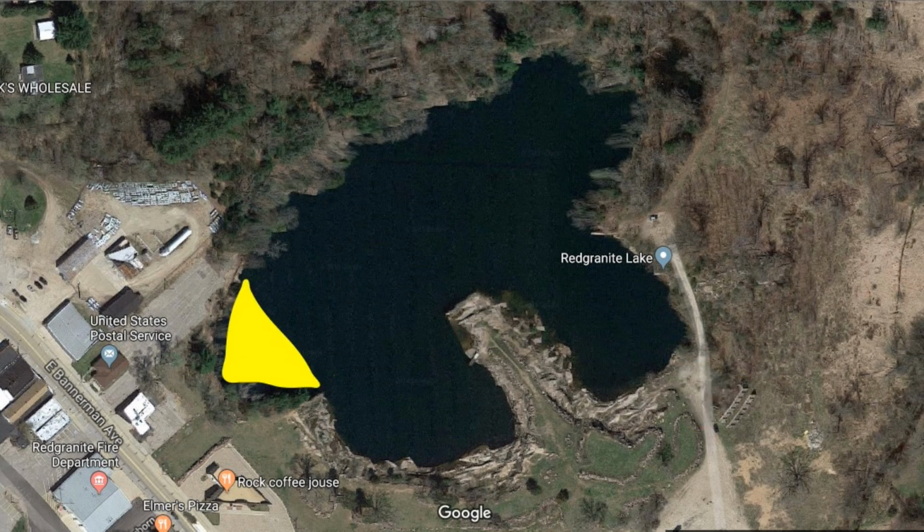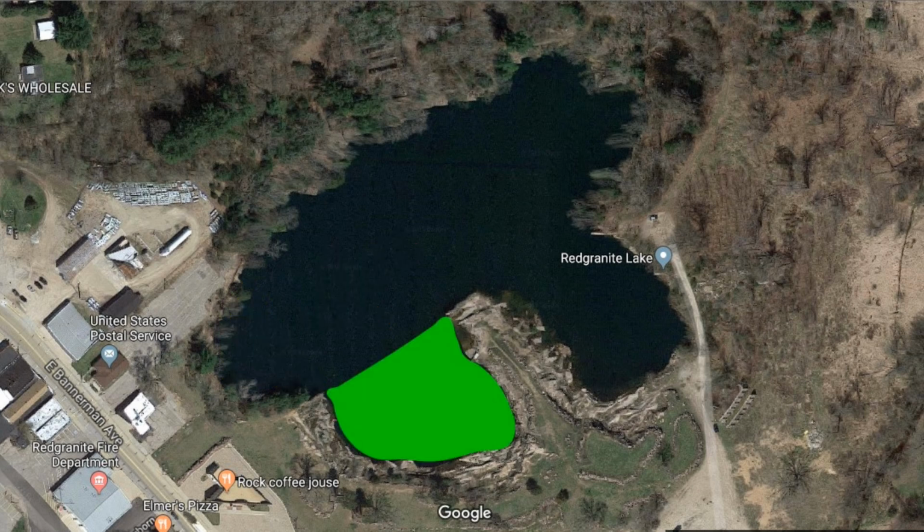The post office side has easy access to this yellow area. This area gets about 32 feet deep until the drop off to 80 feet on its northeast side. The green area is a little deeper. It drops down to about 50 feet. There's a drop off on the north side that drops down to about 80 feet.